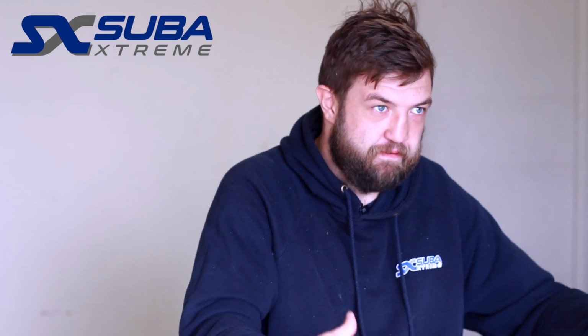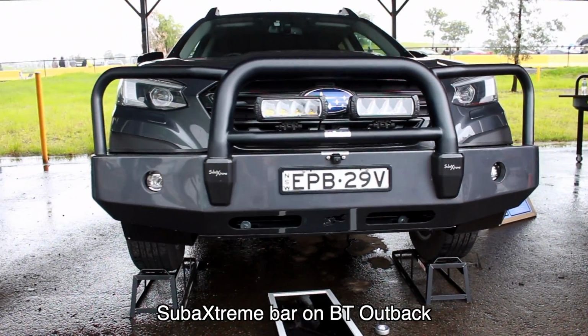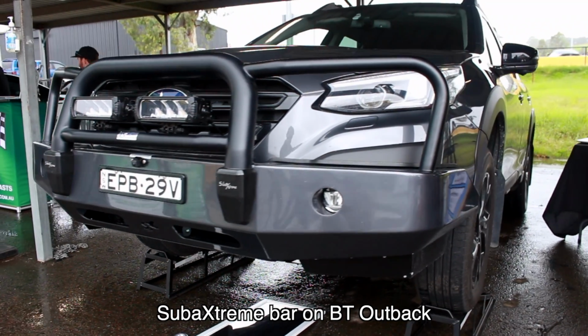Yeah, that's essentially it. The only other business in Australia that makes bull bars for Subarus is ECB, and their bull bars are the front mount. They don't actually do the bumper replacement. They do the front mount, and in my opinion, they don't look as good. They don't look quite as nice. So I think we have that niche of really good looking bars, as well as a lot of protection and well thought out bars.